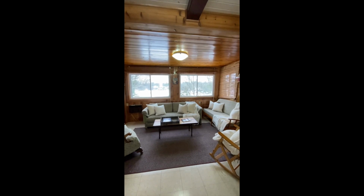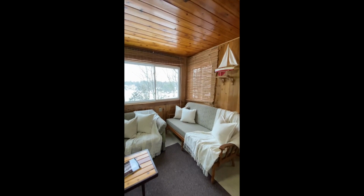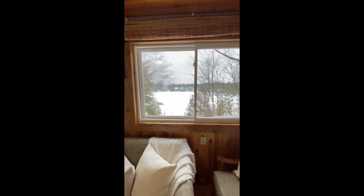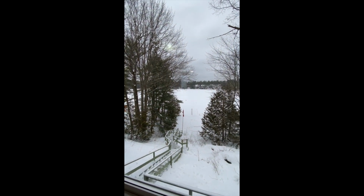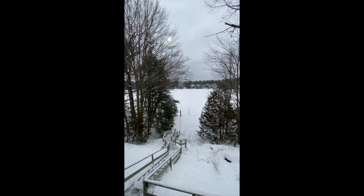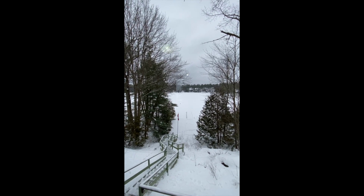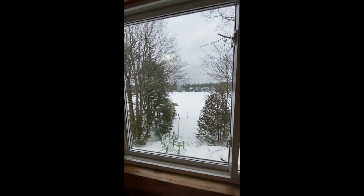This cottage is about 650 square feet. It's been lovingly owned by the same family since the early 80s. And they're excited for a new family to take over and start making memories this summer. Here's a lovely elevated view down to the water. I know it's hard to visualize in the winter, but we have some fabulous photos we took in the fall with the extended dock and the fire pit area and the boathouse.